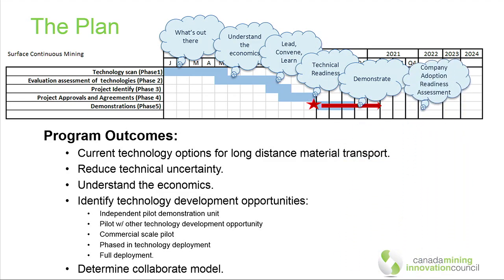What's the program outcomes? Adrian's going to talk about this a little bit more. But we want to understand what the current technology options are out there for long-distance material transport. We are doing this because we want to reduce the technical uncertainty. We want to understand the economics behind this. And we want to understand the technology development opportunities. So next steps are independent pilot demonstrations, pilot with other development opportunities.